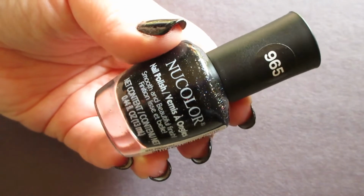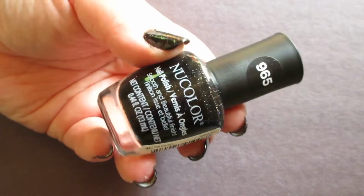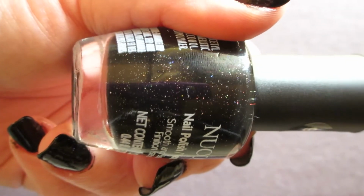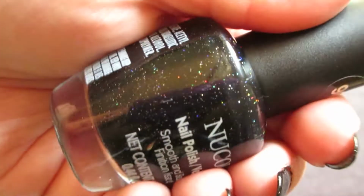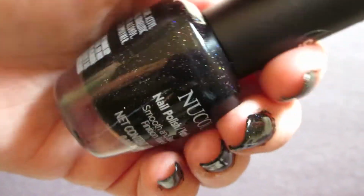I have 9 nail polishes to share with you. The first one up is New Color number 965. These don't have names, they never have names, but it is a black polish with holographic glitters scattered throughout.